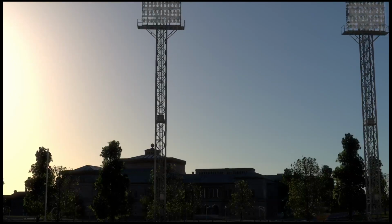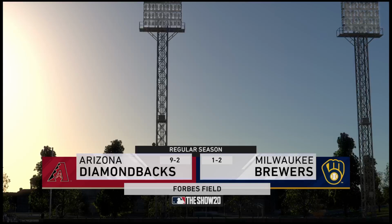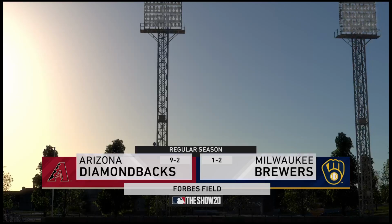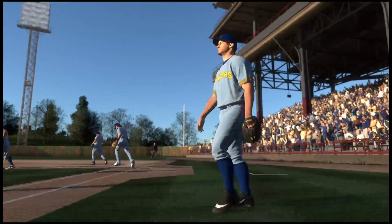We are under the lights this evening as we get you set for another edition of Baseball on the Show. Coming up, we've got a good matchup in store between the Arizona Diamondbacks and the Milwaukee Brewers.